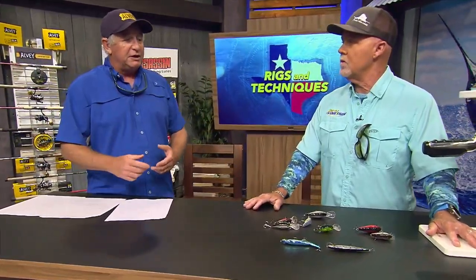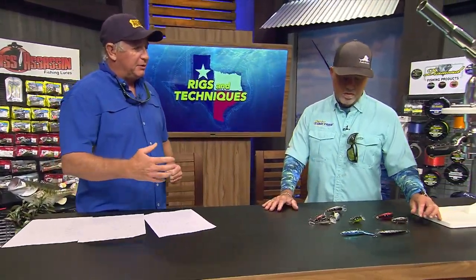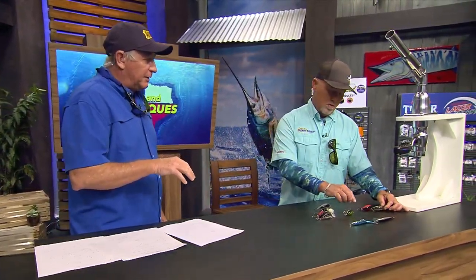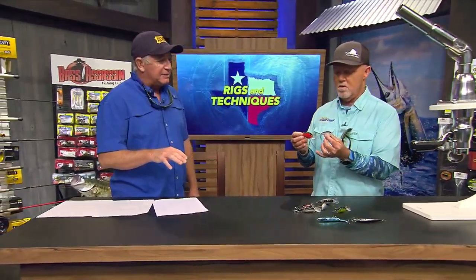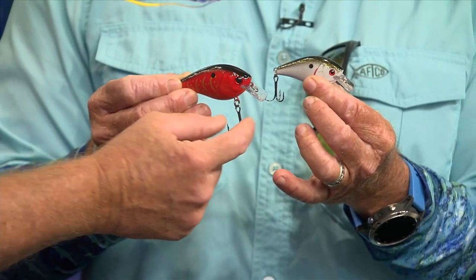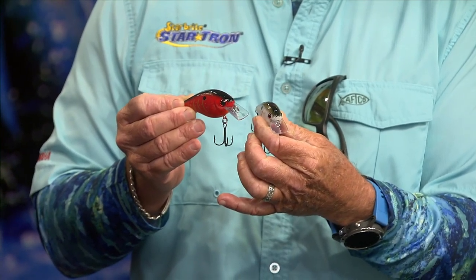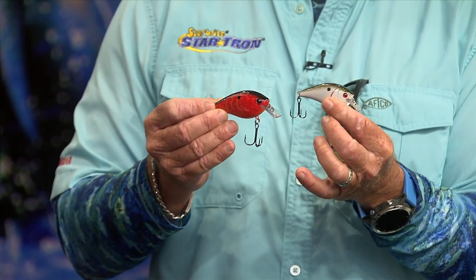What's very important, there's several things that can determine how deep you fish these things. First off, you want to figure out where the fish are. Are they in shallow water, in mid depth, or are they deep? Then you want to go from there. If they're in real shallow water, usually in the spring and in the fall, you might want to use the shallowest kind of crankbaits they have, which are called square bills.